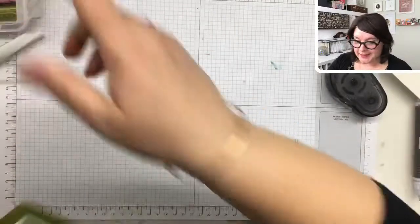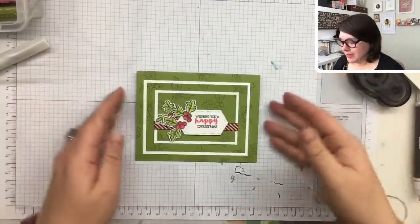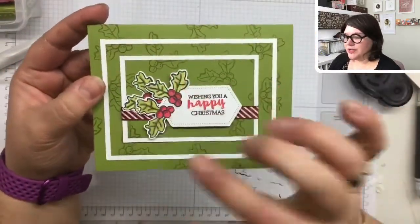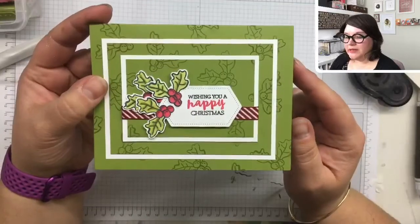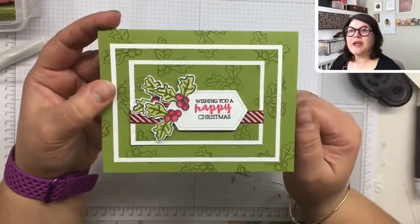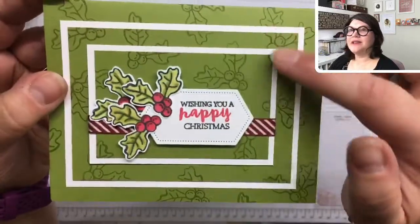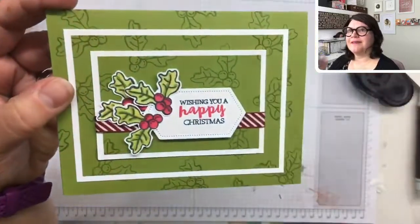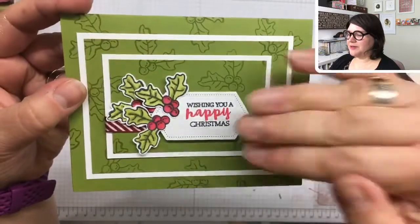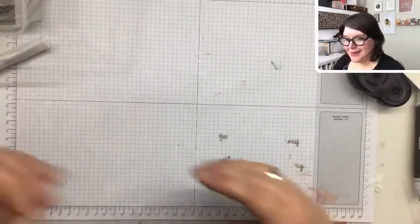Has anybody done layered stamping, triple layer stamping? This is what I did with this one. I used the Old Olive and I showcased those little holly leaves that come in the set. So, 'Wishing you a happy Christmas,' had that red there. And as you can see, the little pattern continues right between the layers, which is a neat technique. So we're gonna do that tonight.